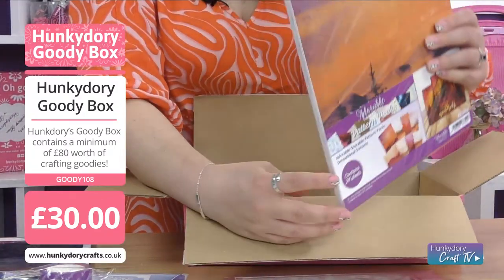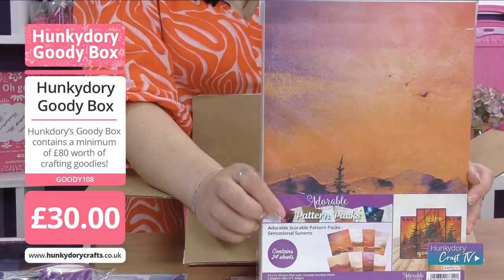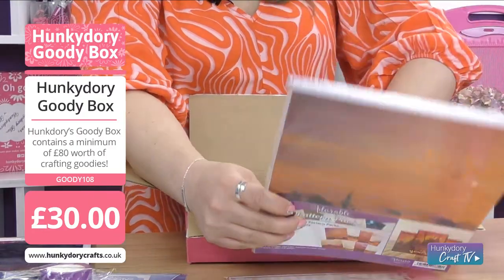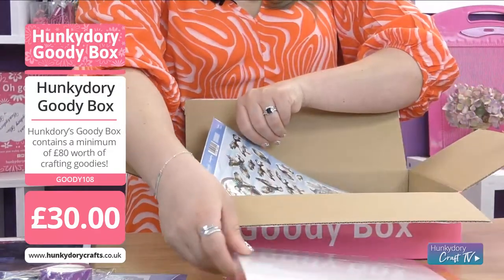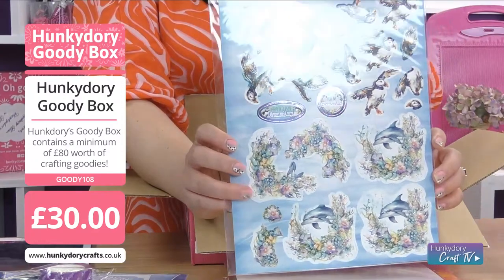Adorable Scorable Pattern Packs. Ooh. And this is one of those 24 sheet packs. Yeah, it's the old format, isn't it? So that's a £10 one. That's so good. Then we've got some topper favourites. We have got the really fun pirate topper set. We've got Call of the Wild decoupage topper. Oh, nice. So you've got two on there.